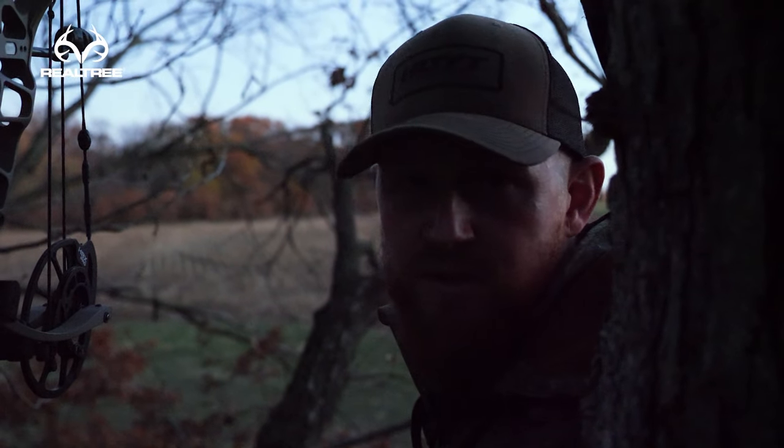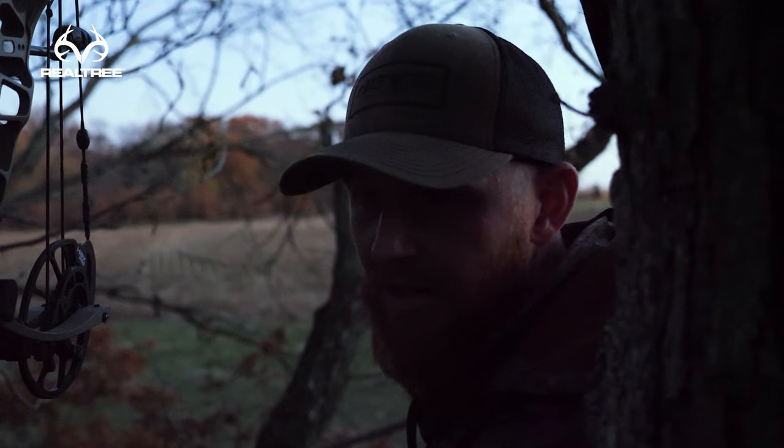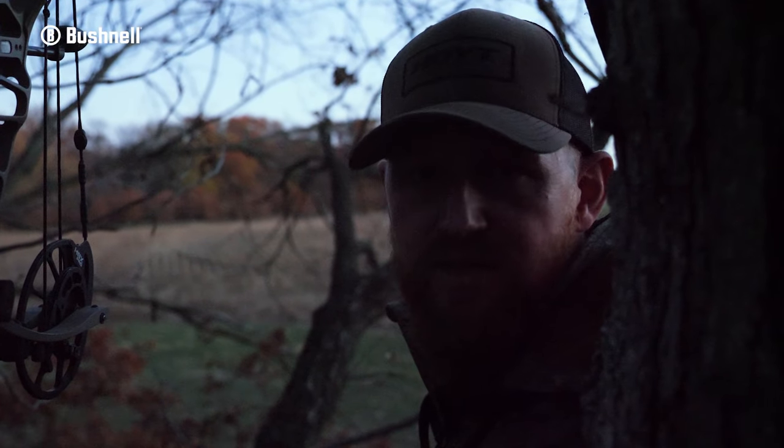But good hunt tonight. I mean, it's really cool to see all that rut activity. We're gonna get packed up and head back to the truck while the field's clear, and make a plan for the rest of this week.